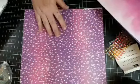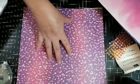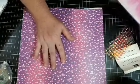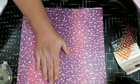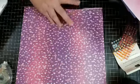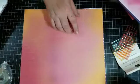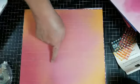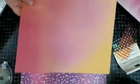Oh man, this almost reminds me of an animal print. This would be real fun. I can't think of what the stamp set is called, but there's this really cute zebra, and I thought that would make a really cute card on that. And then on the back side, again, is kind of like a color wash with those faint grunge lines going through it. That's kind of fun.